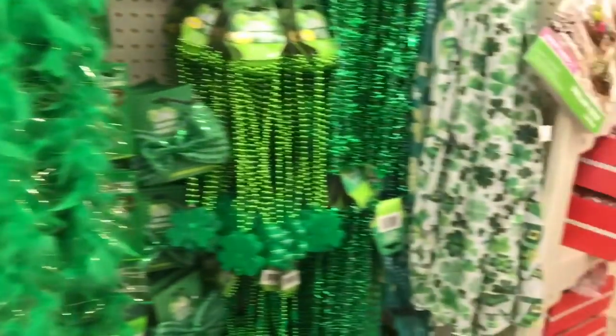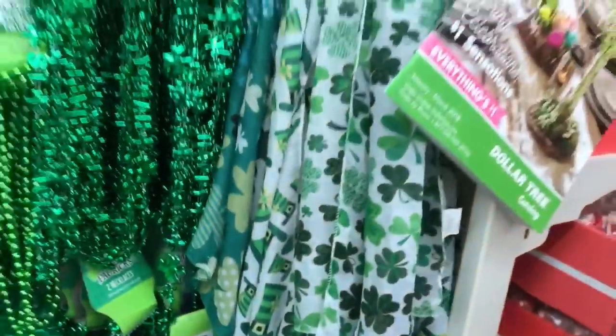And my pants are falling down. Oh, this scarf is pretty. I think this one I have from last year. So pretty.